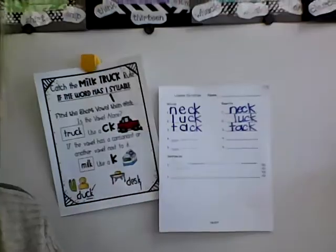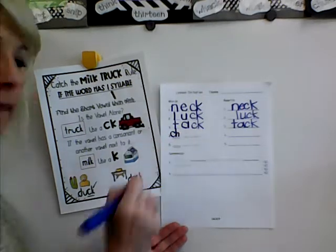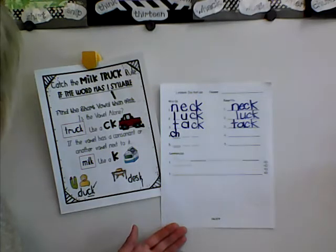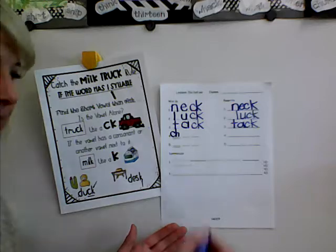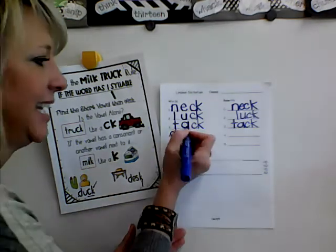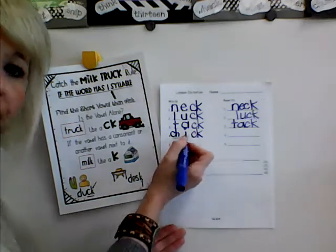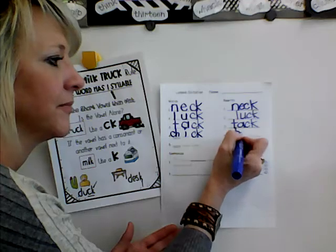All right? Let's write that. Ch. Okay? Ch. I. Good. K. C-K, because we didn't hear anything else after that short vowel I. Rewrite it.